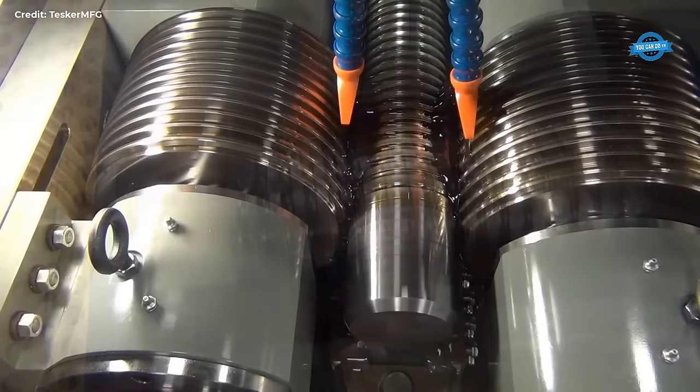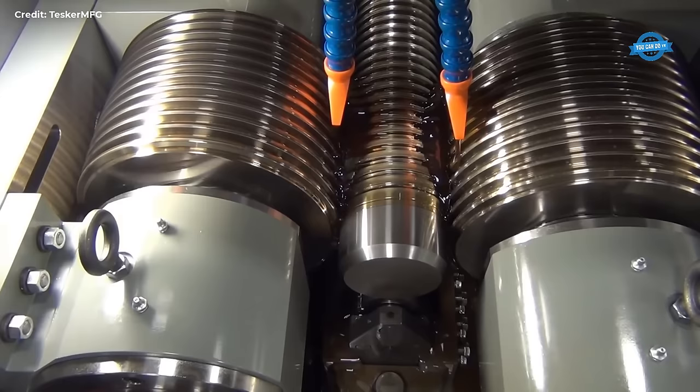With its high rolling force and ease of use, the Tesker Model 742 Die Thread Roller is a valuable addition to any industrial facility.